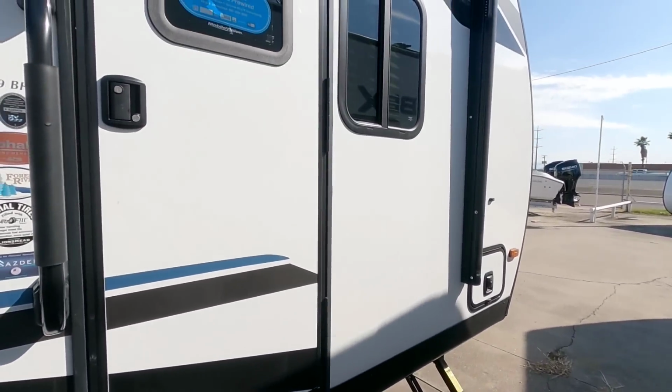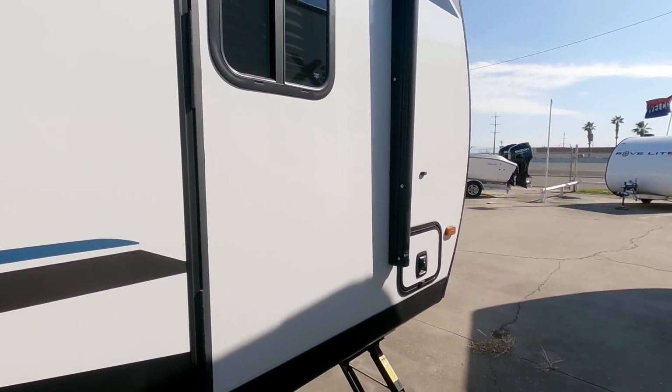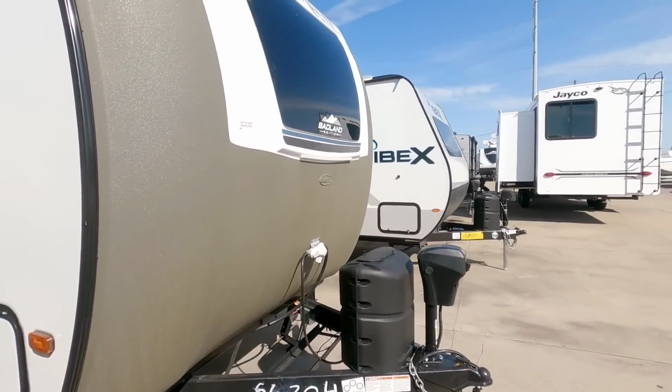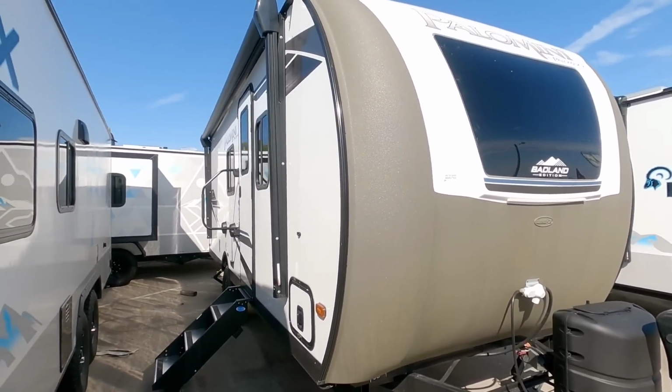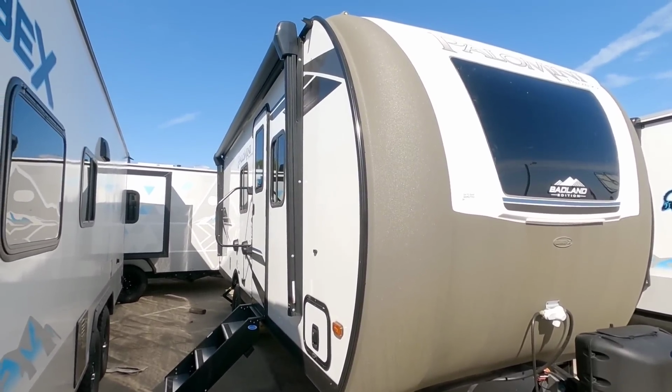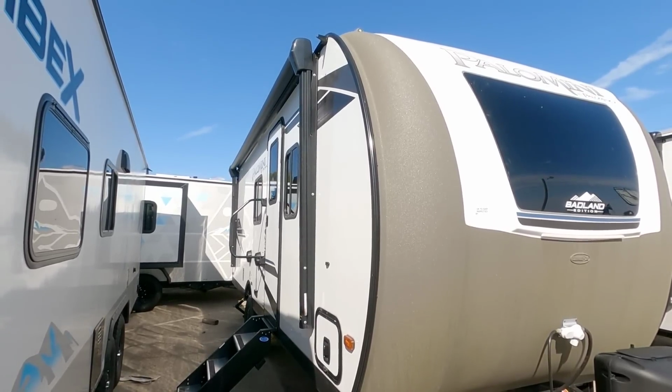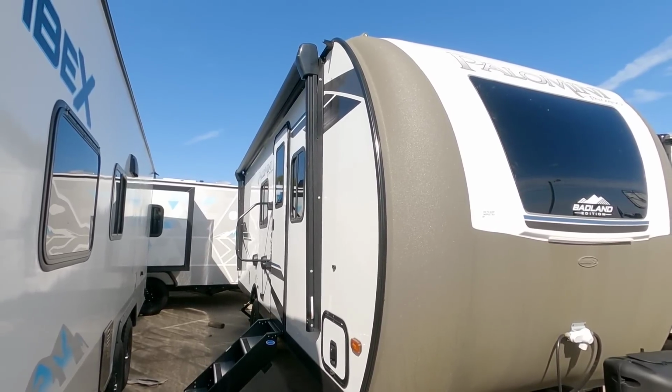Overall, this is a pretty cool RV, I gotta admit. You know, this is one of those types of RVs that doesn't cost a lot to get into. You can tow it with just about anything. Or well, just about anything with the towing numbers and cargo capacity to be able to support this. And it can get you out there and kind of exploring around. Very, very nice. What do you guys think?